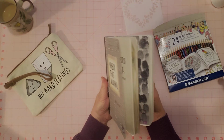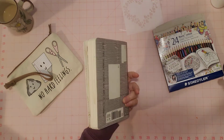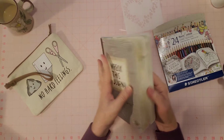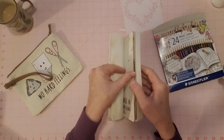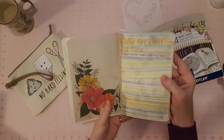So if you'd like to join in, join in. You don't have to do what we're doing. You can do whatever you want, whatever page you want. You can join in at any time. There's no certain schedule or anything. No pressure. We're just having fun. So I'm just going to go through the pages we did this week. I'm at, you all can do whatever you want, but I did this page this week.